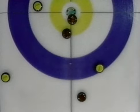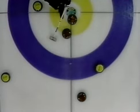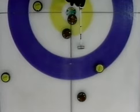It definitely changes the front of the house, and they've got one in the 8-foot, which may count later on. There's one also in the 12-foot, but Hemmings at this point now either plays the guard, or if he wants to be real defensive, he's got to hit the one in the 8-foot. Go in here. Shot, Gary.